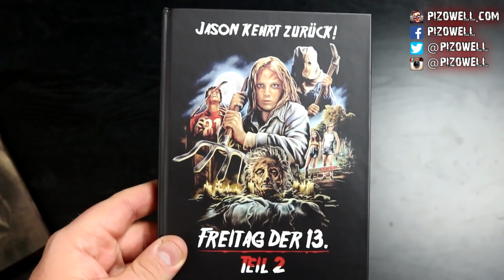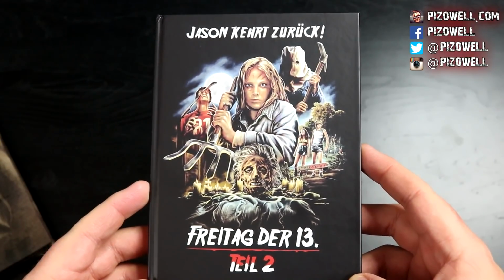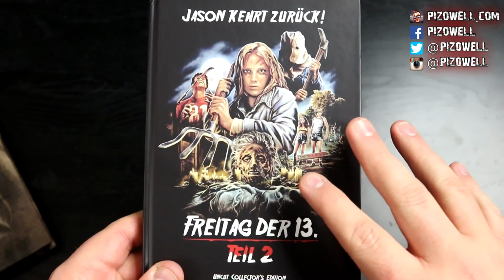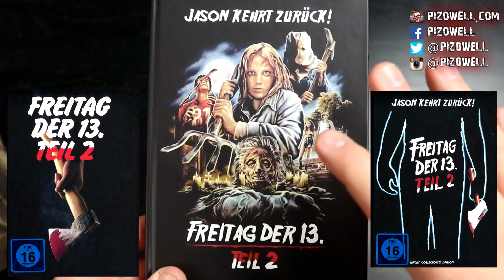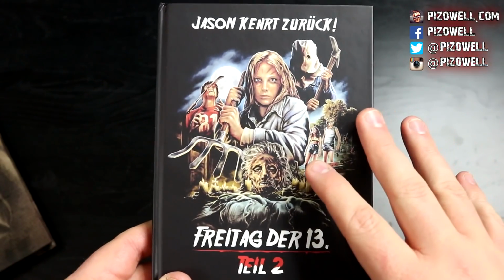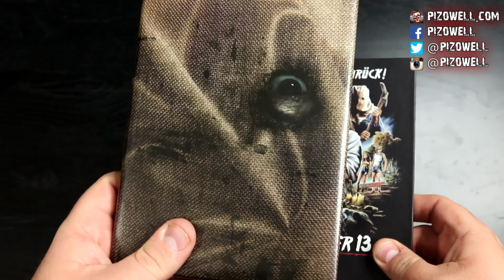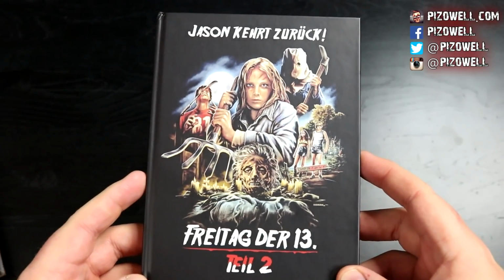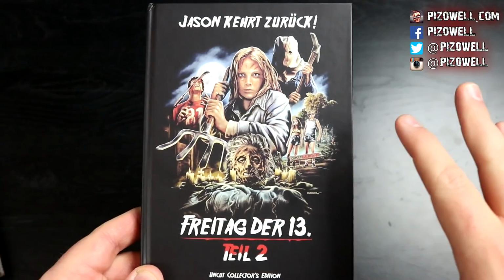So this is the new German Mediabook Blu-ray release for Friday the 13th, Part 2. You can choose 3 different artwork designs for this release. I chose this one because I thought it was the best overall. I do have the Part 3 of this release, which will be cool because I don't have the Part 3 of this release yet. So it will be a whole new experience for the German Mediabook Blu-ray release for Part 3.